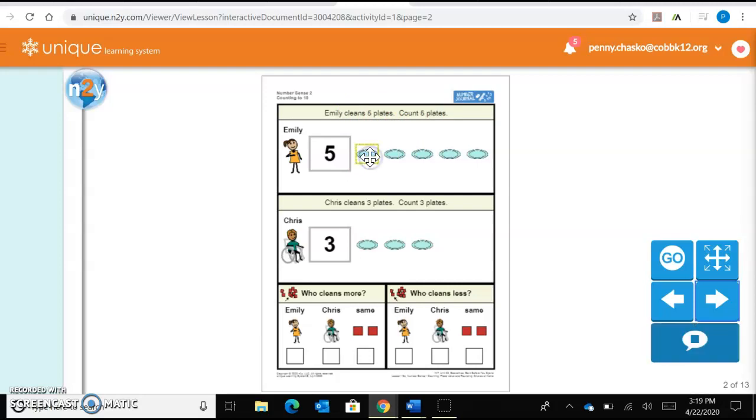Ready? 1, 2, count with me. 3, good job. 4, 5. Okay, so this is again where you would hold up your number card.